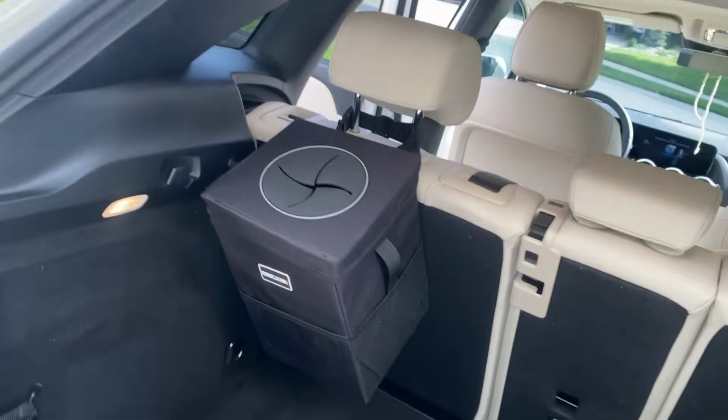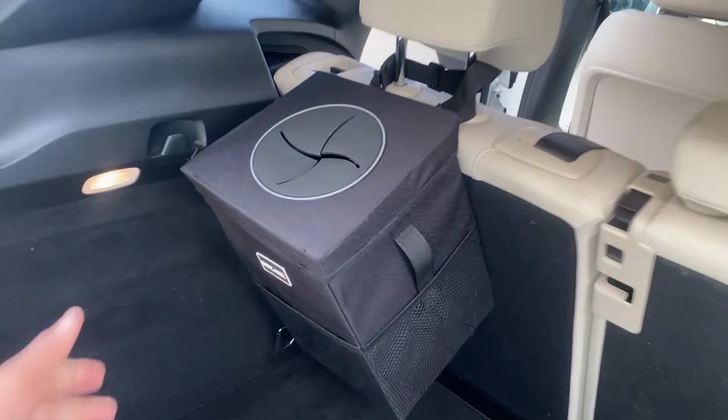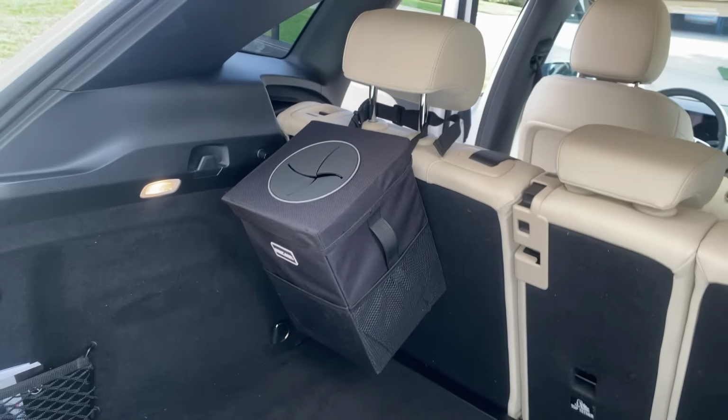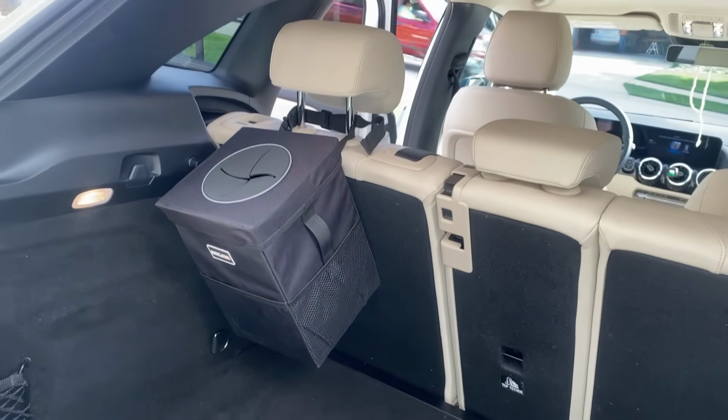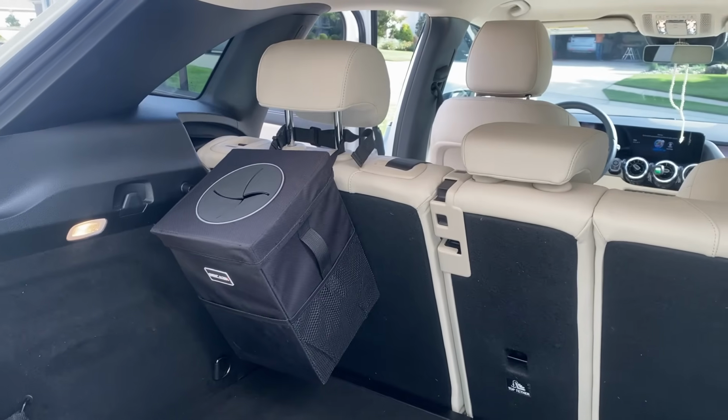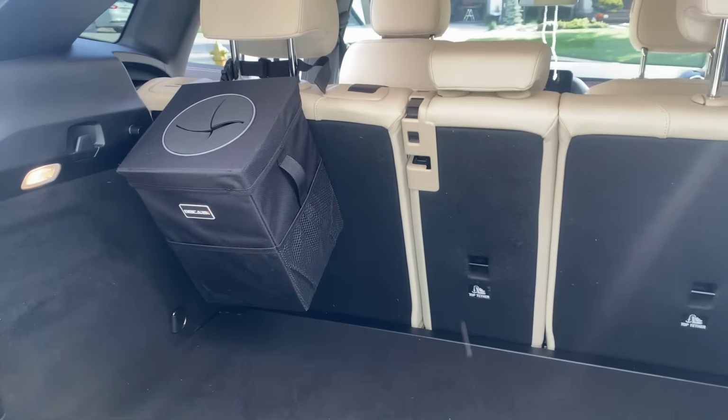This is a trash bin. I think every car needs to have a little bin. It's definitely needed for a car. We all tend to eat when we're in a car.